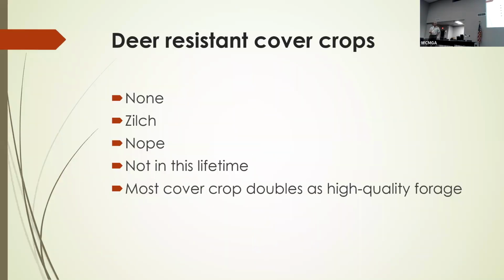Are there deer-resistant cover crops? No. One of the reasons is cover crops are intended to be forage crops. They're highly nutritious, and so many people plant these in order to encourage animals to come in and eat them. Game birds, deer, everything, this is the stuff you plant.